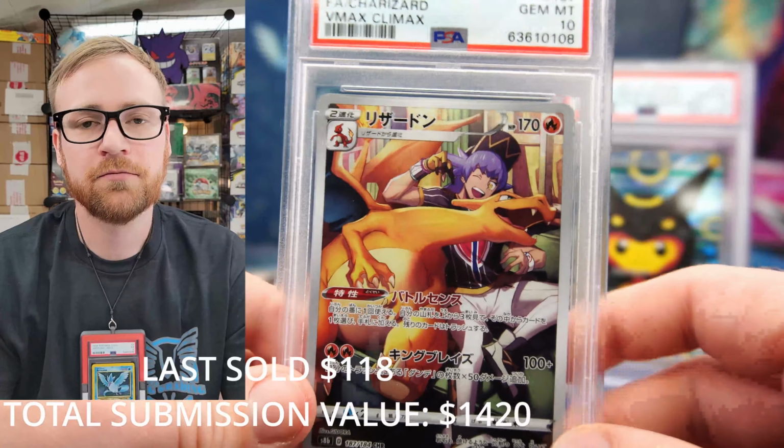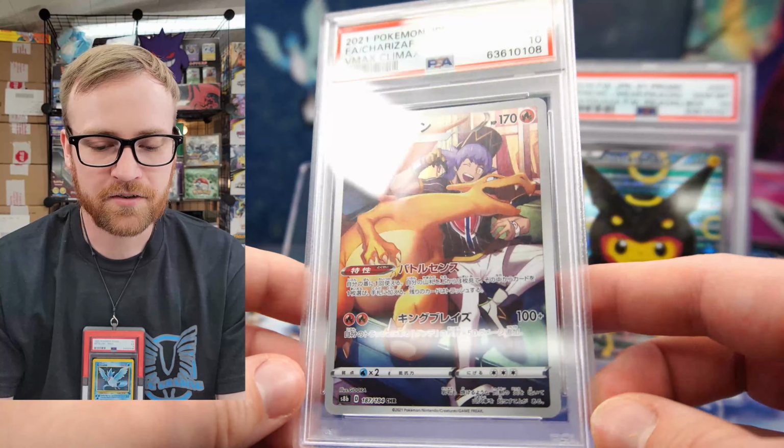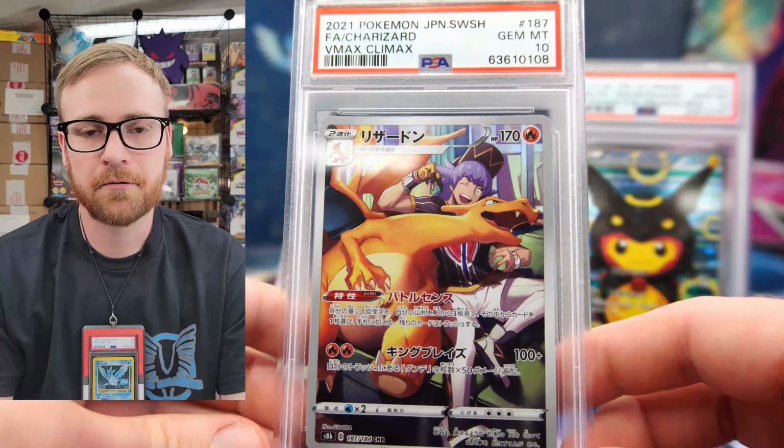I will put the last sold prices of each one of these cards down below so you guys can see what the actual value right now is versus when I sent them in approximately 3 months ago.